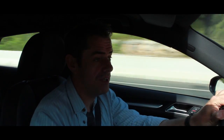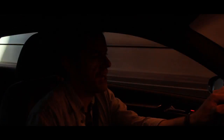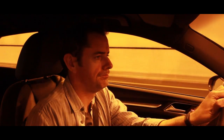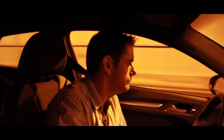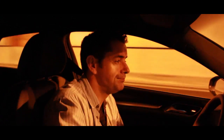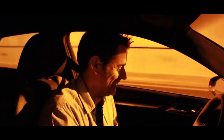Now, coming up is an enormous tunnel. So we have to be very careful in here. Not allowed to do things in tunnels in this country. Can you hear the engine at all? Yep. Don't break the speed limit in the tunnel.